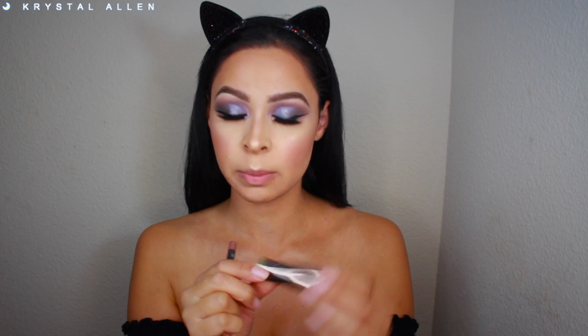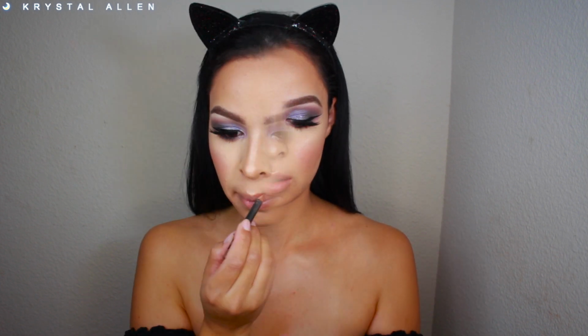Okay, so now for the lips, because we have so much going on with the eye area, all kinds of stuff, we're gonna be going in with a nude lip for this look. And I'm using MAC Lip Pencil in Strip Down. And then I'm gonna also use the Urban Decay Vice Lipstick in Stark Naked. So this looks like that.